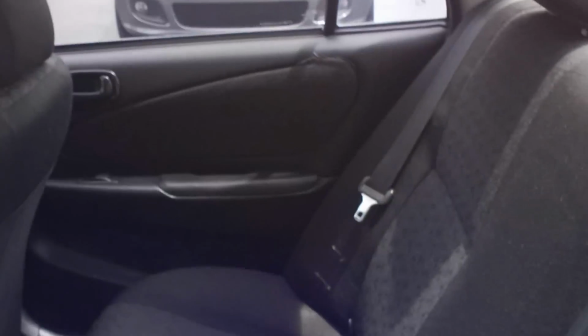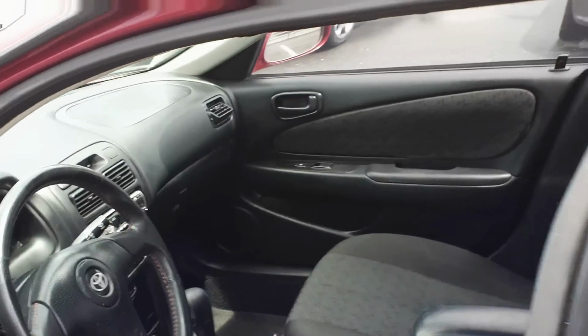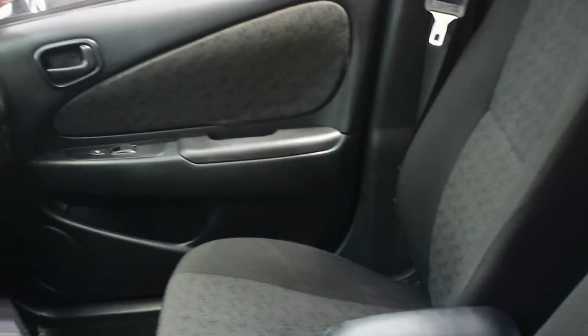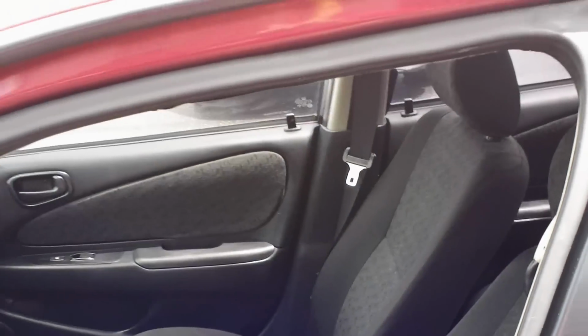Show you the back seat. It's in really, really good shape. So I'll leave it at that.